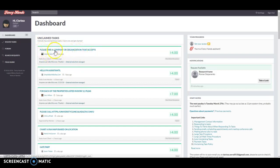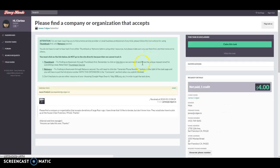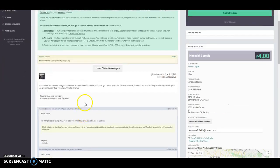So here, for example, let's see what this one says. Please find a company or organization that accepts, and let's see what this task is, that accepts donations of large floor rugs. I have 3 that I'd like to donate, but don't know how. They would also have to pick up at the house, and they're in San Francisco. This is the area code.